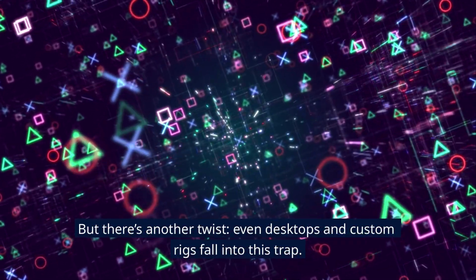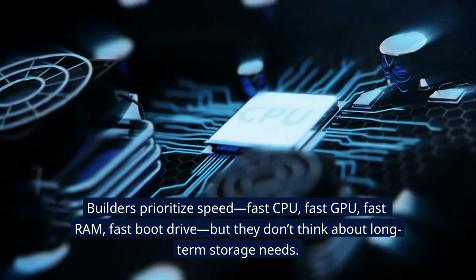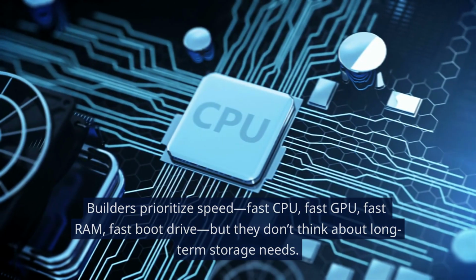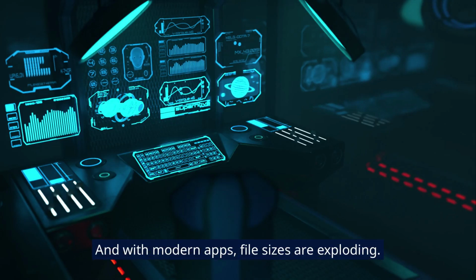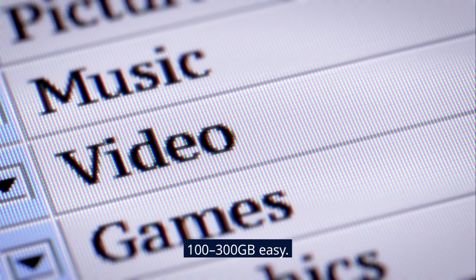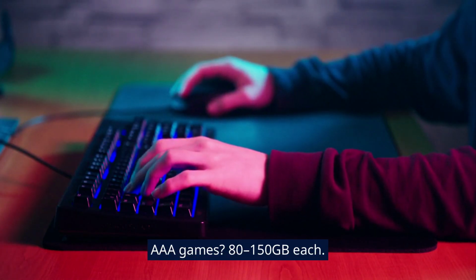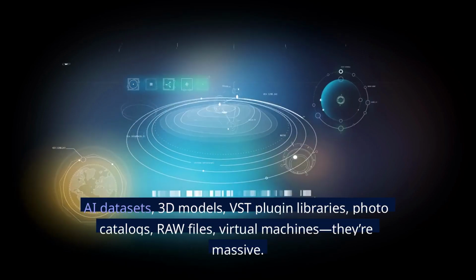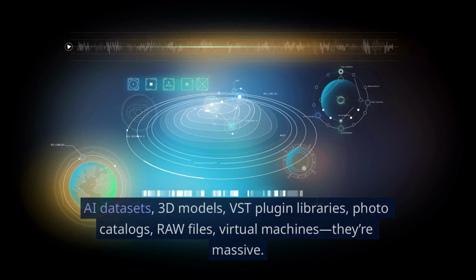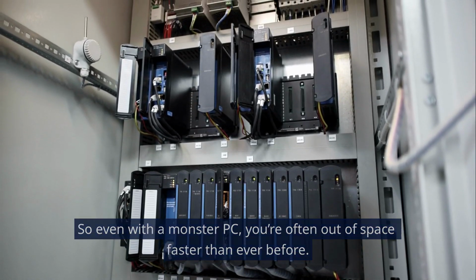But there's another twist. Even desktops and custom rigs fall into this trap. Builders prioritize speed, fast CPU, fast GPU, fast RAM, fast boot drive, but they don't think about long-term storage needs. And with modern apps, file sizes are exploding. A 4K video project? 100-300 GB easy. AAA games? 80 to 150 GB each. Datasets, 3D models, VST plugin libraries, photo catalogs, raw files, virtual machines, they're massive. So even with a monster PC, you're often out of space faster than ever before.